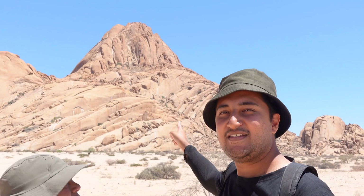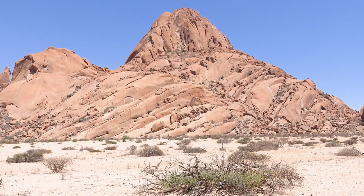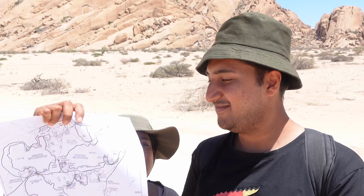All of this is actually a very large open campsite. So there are a few designated spots where people can park their camper vans or cars and set up their tents. So at this point we are standing actually in front of Gross Spitzkoppe or the Spitzkoppe rock. They've even given us a map so that we can move around because there's no network here. Yeah, all we have really is a bad map to refer to. And this side is called the Pontok Mountain.